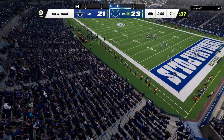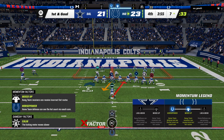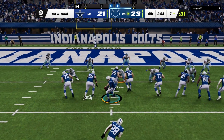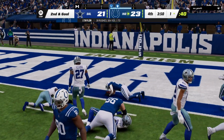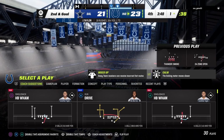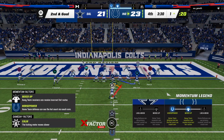Well, that should be a reminder defensively, and I think it's a reminder to myself because you just can't sell out to stop the run. There's still enough time that this offense can move the football through the air, even on first and second downs, and they obviously picked the right spot to throw the ball there. He'll get 6 on the ground there, and it'll be second and goal coming up.